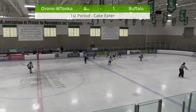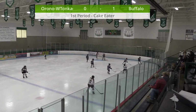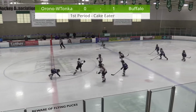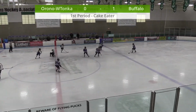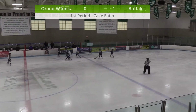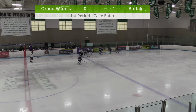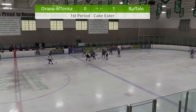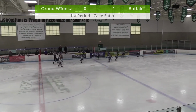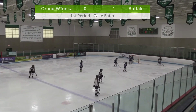And played back into the Buffalo zone, where Elsie Schultz runs over to pick it up. She slides this one toward the blue line. And there's an opportunity the other way. But Allison Borms overskated the puck just a little bit. The Bison trying to get it out of their zone. That's back in the neutral zone now. It's played back in. It'll work its way around the net.